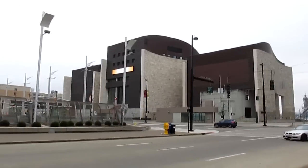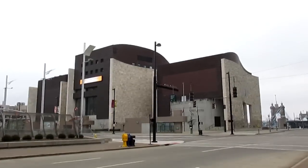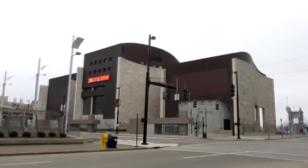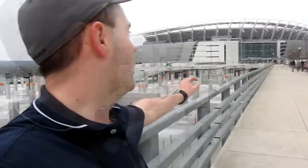Cincinnati was one location where fleeing slaves from the South were coming up to find freedom. You can learn more about it inside that museum over there. And we're now getting down to the area around the Smale Riverfront Park. It's just down that way, but really quick, over there, that's the Paul Brown Stadium. That, again, as I was showing earlier at the top of Carew Tower, that's where the Cincinnati Bengals play.